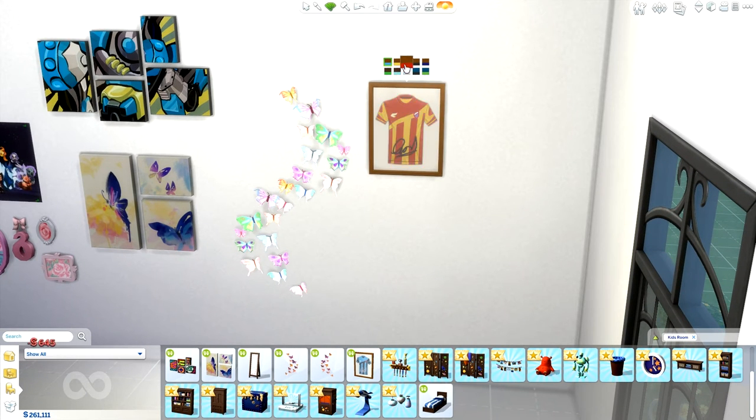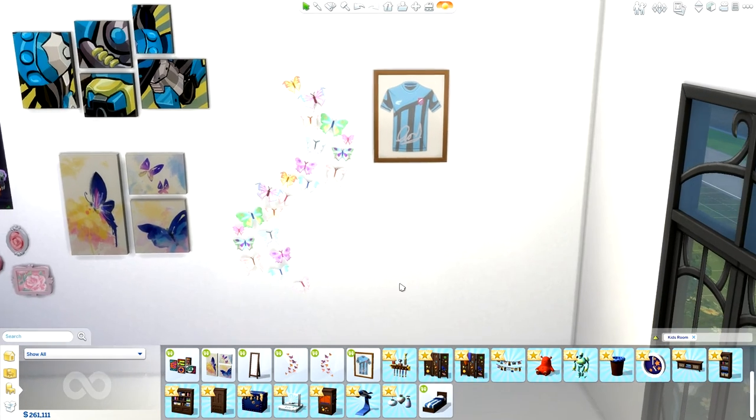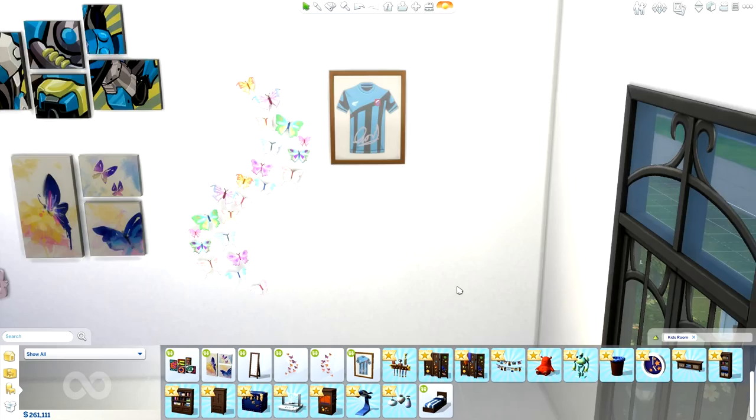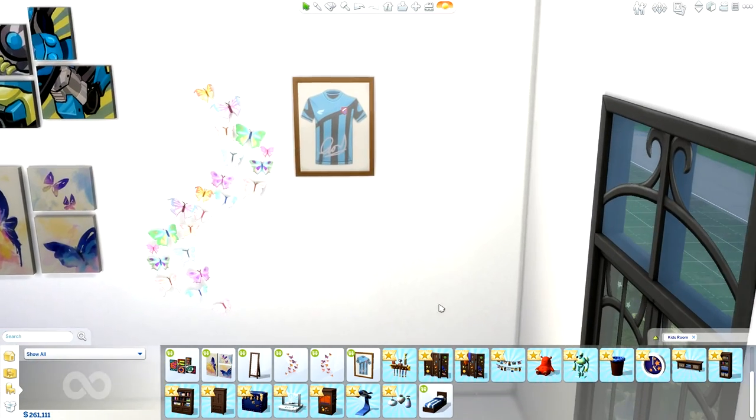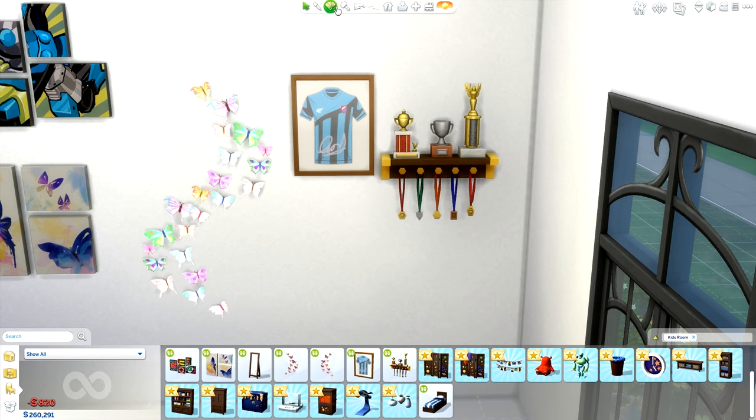Alright. Lots of different colors. It's a typical jersey in a frame. There's even a pink one. That's cool. I think they're definitely making an effort to make things more tailored to both genders, I think is how I would say it. But here's the shelf of champions with the medals that we saw earlier.